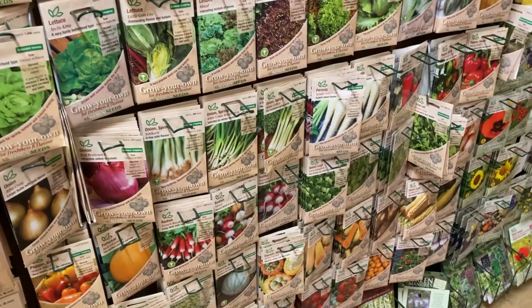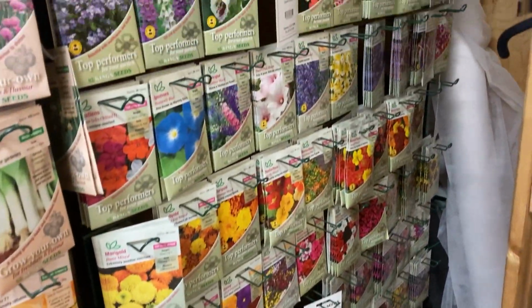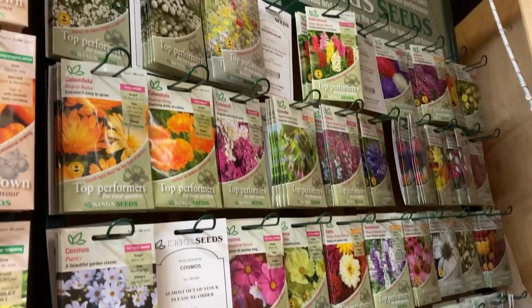Leeks, carrots, radishes, all sorts in here. Yeah, the flowers were good as well. And they also had a tea shop, which I didn't get a picture of.